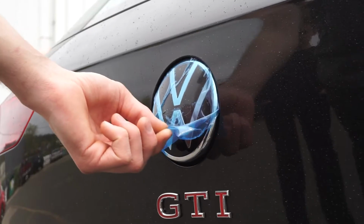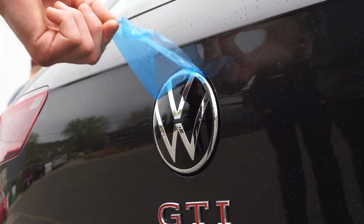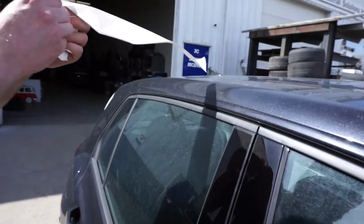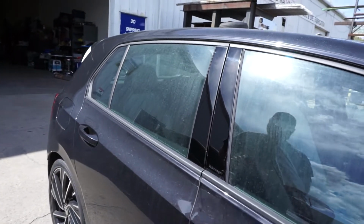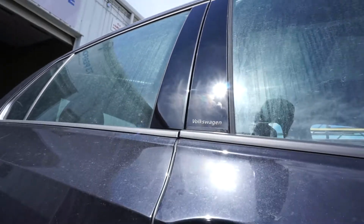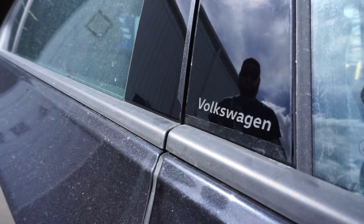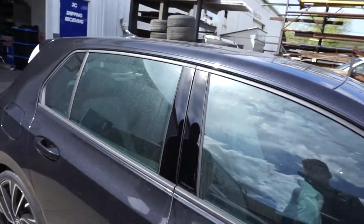Let's go. Well, hilariously, it's a button now. Piano black is so easy to scratch, so we'll paint protect all of that as well. This car's filthy because we don't really want to wash it until all the paint protection's on.